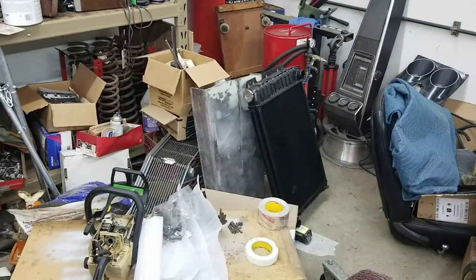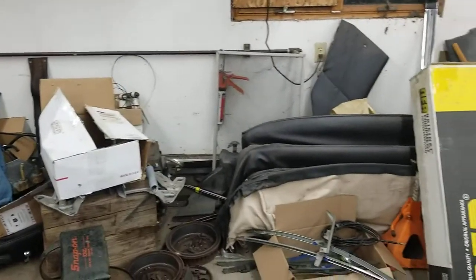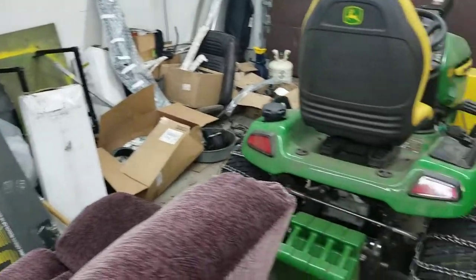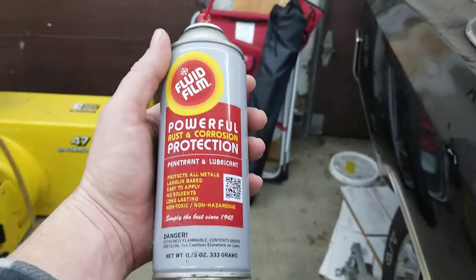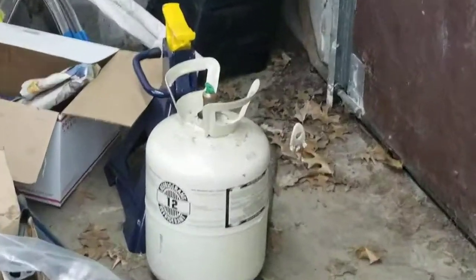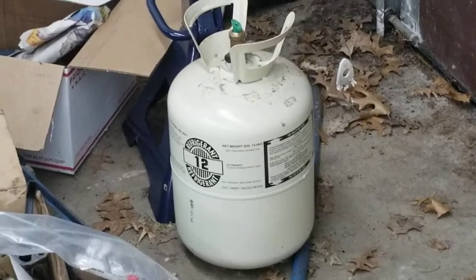Cub Cadet original hood. I don't know, buddy. I think we're neck and neck for the shit pile. What do we got here? Ah, fluid film. Good stuff. That's full. I got two more of those.